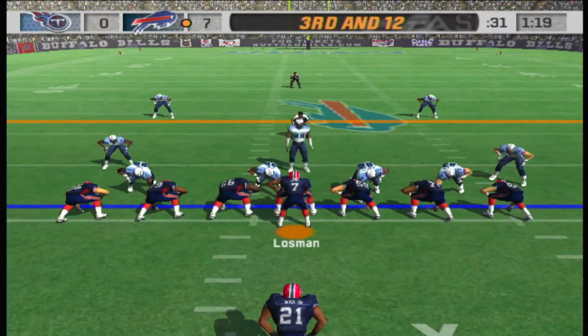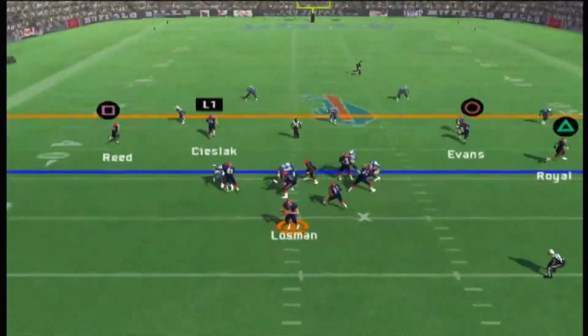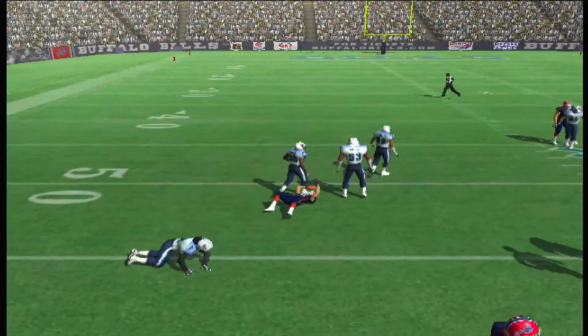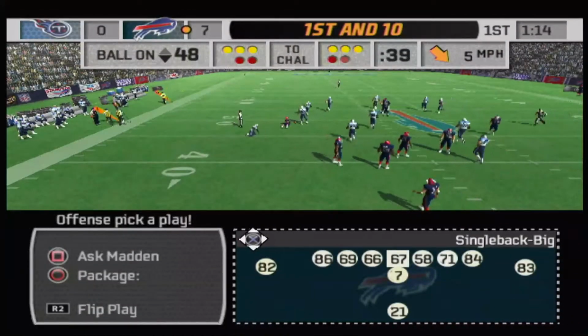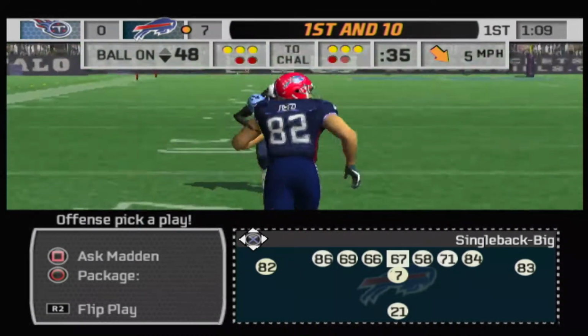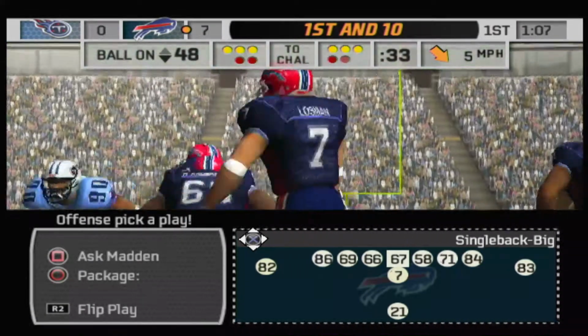The Titans come out in a nickel package. Throws it. Complete to the wide receiver. Hill makes the stop. Now, this is one heck of a play. Look at it. You're in a hole here on third down. And they come through with this perfect play that gets them a first and keeps the drive going.